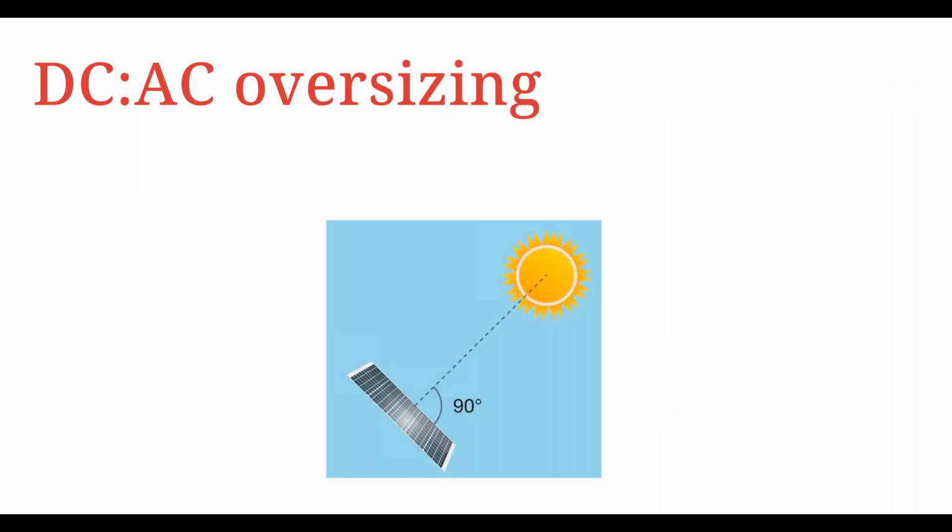Okay, now in terms of the DC to AC oversizing, this is a slightly different topic depending on where you are. When I say where you are, if you are within the tropics, typically your length of day between the seasons is not all that much. And also how high the sun goes or how low the sun goes, depending on the seasons, there's really not that much difference if you're in the tropics.